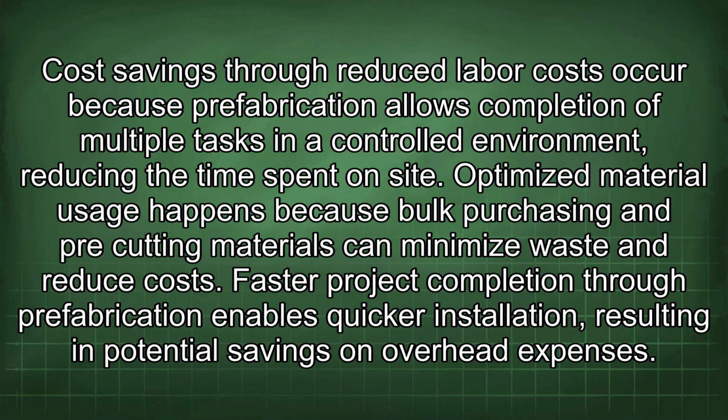Cost savings through reduced labor costs occur because prefabrication allows completion of multiple tasks in a controlled environment, reducing the time spent on site. Optimized material usage happens because bulk purchasing and pre-cutting materials can minimize waste and reduce costs. Faster project completion through prefabrication enables quicker installation, resulting in potential savings on overhead expenses.